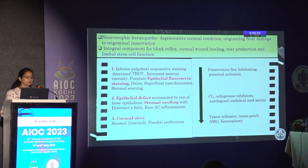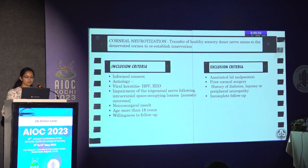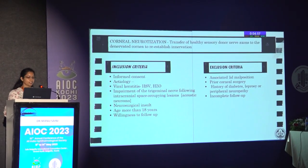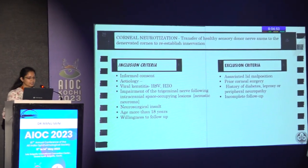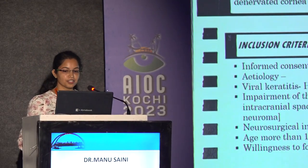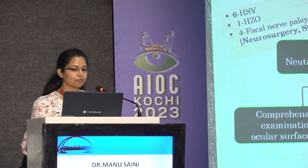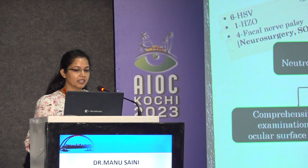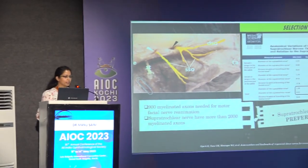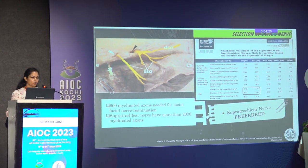From this very notion arises the concept of corneal neurotization, which involves the transfer of healthy sensory nerve axons to the affected cornea. Neurotrophic keratopathy was caused by viral keratitis, impairment of the trigeminal nerve following intracranial space-occupying lesion or neurosurgical insult. Patients more than 18 years were enrolled after excluding lid malposition or any history suggestive of peripheral neuropathy. We enrolled 11 eyes of unilateral neurotrophic keratopathy not responding to medical measures, meeting inclusion criteria, and with at least 6-month follow-up. For corneal neurotization, we required two nerves, a sensory donor nerve and an interpositional nerve graft, to sandwich between the donor nerve and the affected cornea.